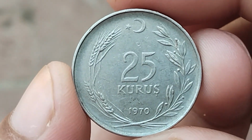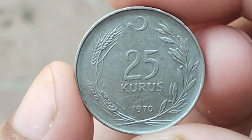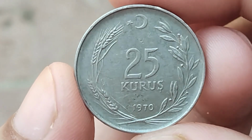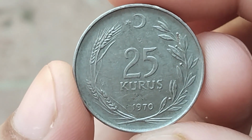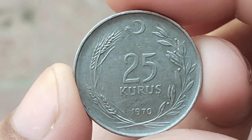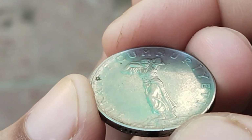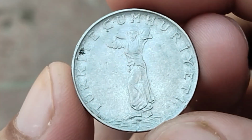At first glance, the Turkey 25 kuruş 1970 coin might seem like just another piece of metal, but when you dive deeper into its history, rarity, and the growing interest from collectors, its value skyrockets. Whether you're a seasoned collector or just starting out, always remember that the value of a coin can go beyond what meets the eye. And who knows, perhaps that small coin in your possession could one day be worth millions.